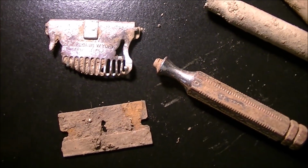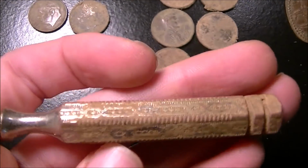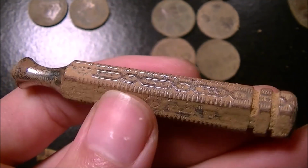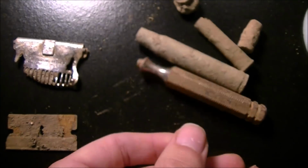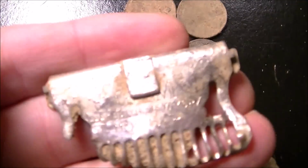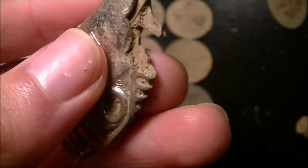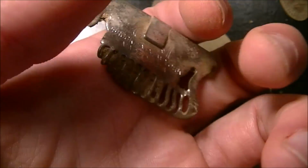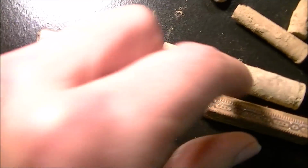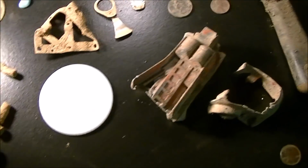And it's funny, I dug three different parts of a razor, all in different areas, so I don't know, maybe they all went together, but this is actually a pretty cool old razor handle. And look at the design on that. Very heavy. You can kind of hear it there. And I have actually found one of these exact kind before. They have a patent date on them. I don't know if you can see it, but this was patented in 1912. So pretty old razor. So I found the top, I found the handle, and I found the blade. So I thought that was pretty funny.